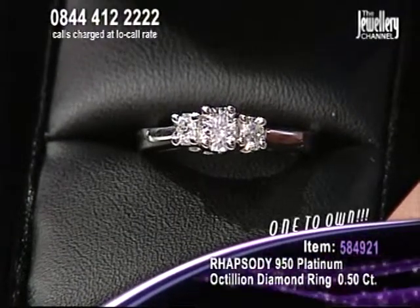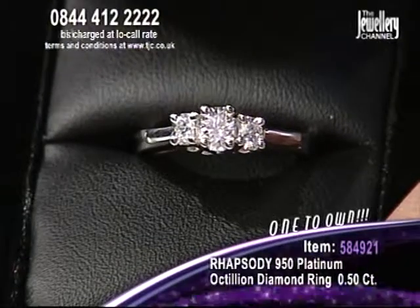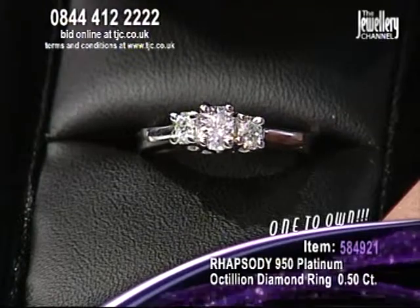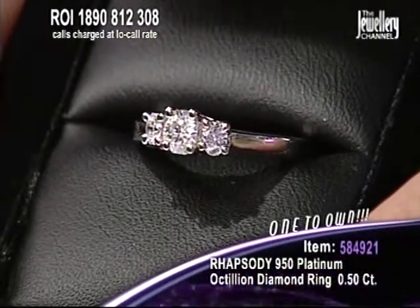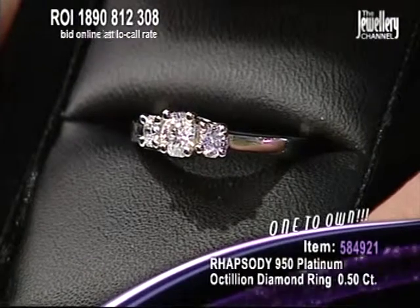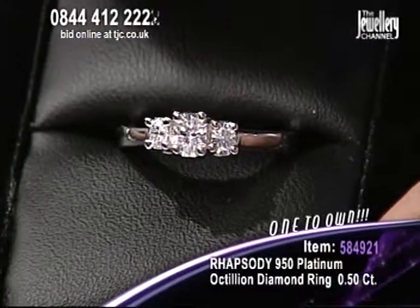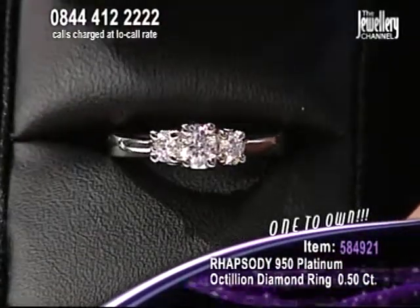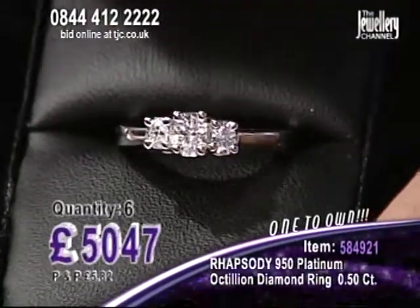Now I've only got six of these in my auction, that is it. If you want one, please come through and grab it in this auction. It is Rhapsody. This is again that most exclusive setting of 95% platinum. This is the best setting money can buy, whoever you are. The diamonds make up a perfect half carat in just three stones. This is the ultimate trilogy.